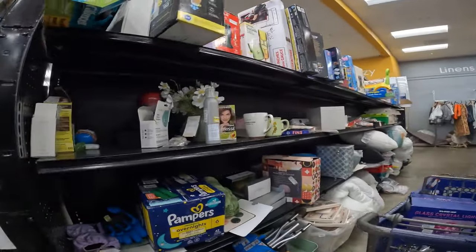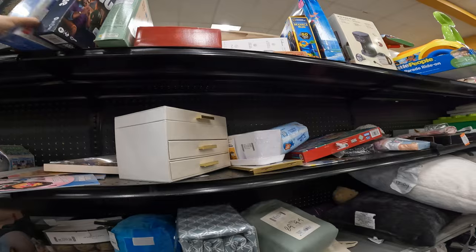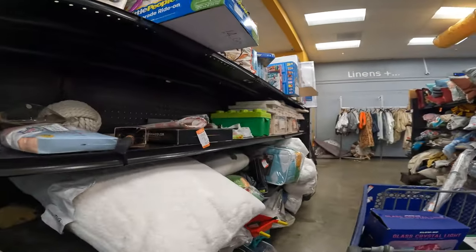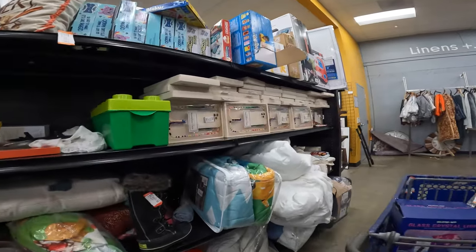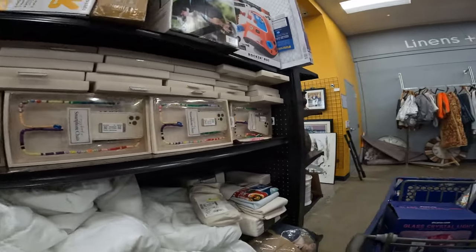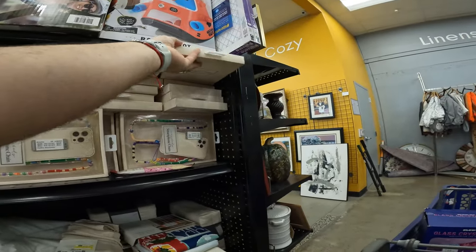Okay, let me know, does your Goodwill get Target items? Some of them are better than others. Pricing wise though, they'll generally do about half of what it sells for at Target. These are pretty cool. My wife likes these. She already has a few, two I think. I think they're all the same style too. It's a crossbody for your phone.